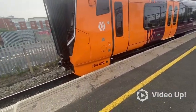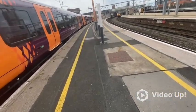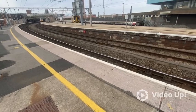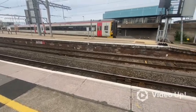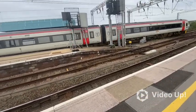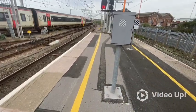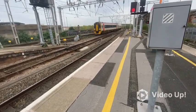Anyway, this is the brand new train, 730.022, and this will take me to Tipton. And departing now is the 1510 Transport for Wales service to Birmingham International, calling at Birmingham New Street and Birmingham International. 158834 is at the front, followed by 833 at the rear.